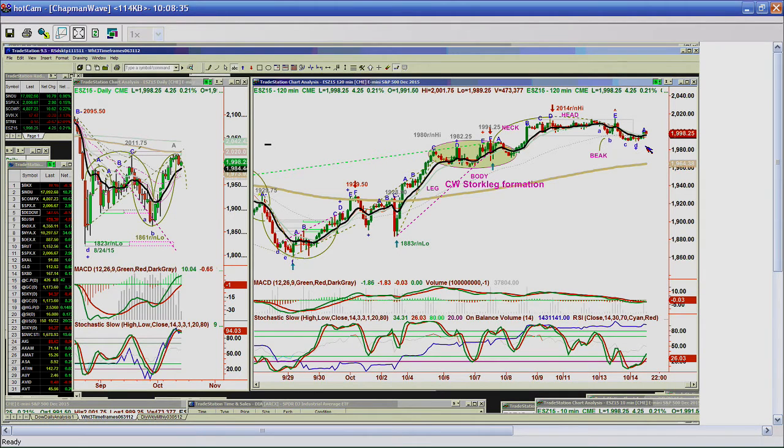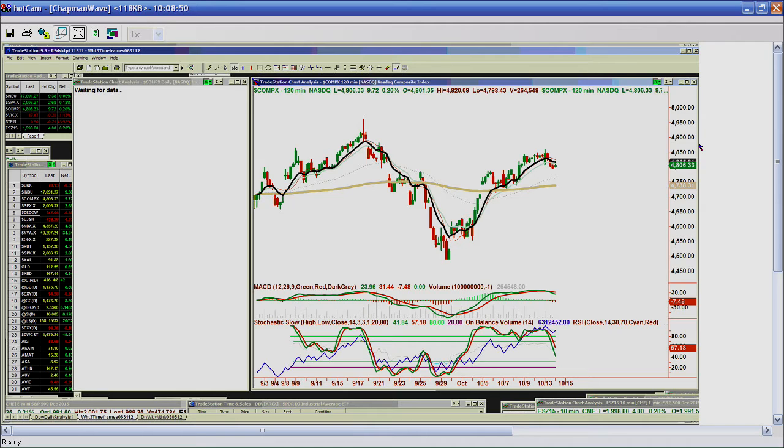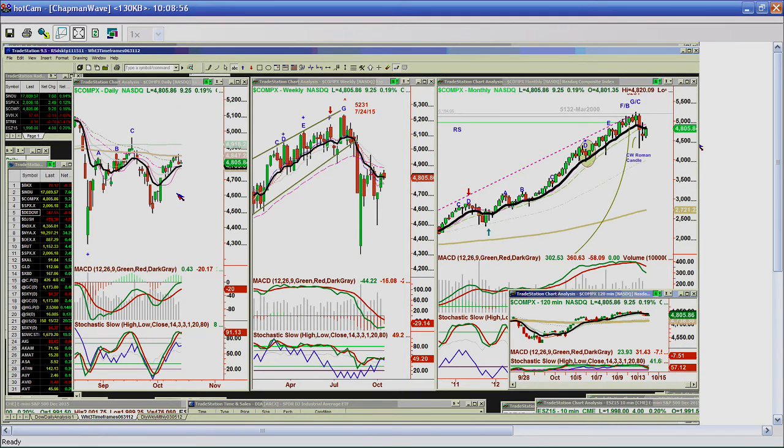Let's just run the numbers. So Tom always likes to look at the comp index. That's the very broad composite NASDAQ. Let me move the 120 minutes away now. And what we're looking at here is that the comp index is up 9 at 4805, made a leg B, but it's underneath that peak C. If you're not used to my terminology, I'll explain it in a moment.